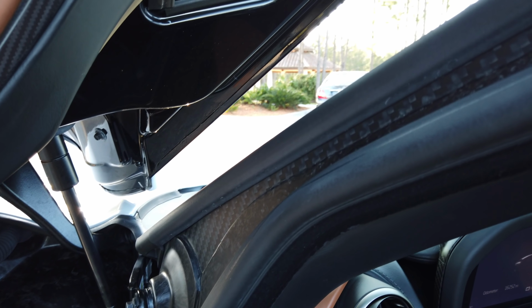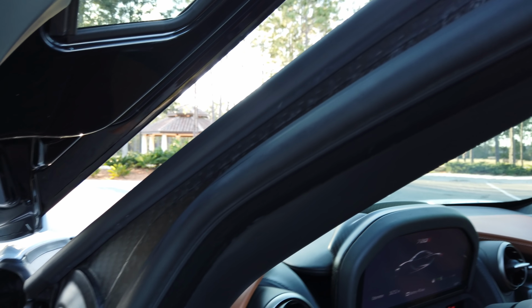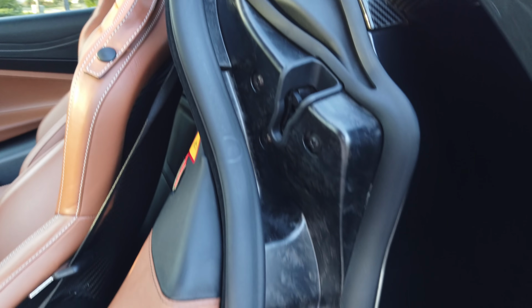And you can see the 4x4 and the forged carbon blended together. It's very unique. I've not seen this before on a vehicle. You can see the forged carbon here.